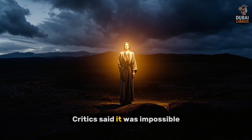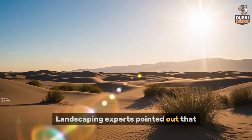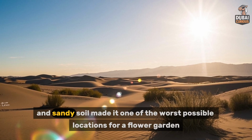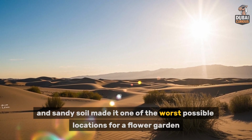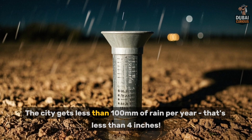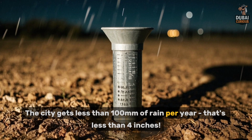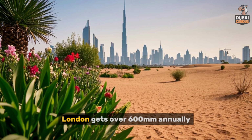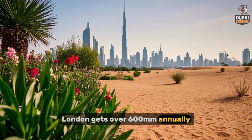Critics said it was impossible. Landscaping experts pointed out that Dubai's scorching temperatures, minimal rainfall, and sandy soil made it one of the worst possible locations for a flower garden. The city gets less than 100 millimeters of rain per year. That's less than 4 inches. For comparison, London gets over 600 millimeters annually.